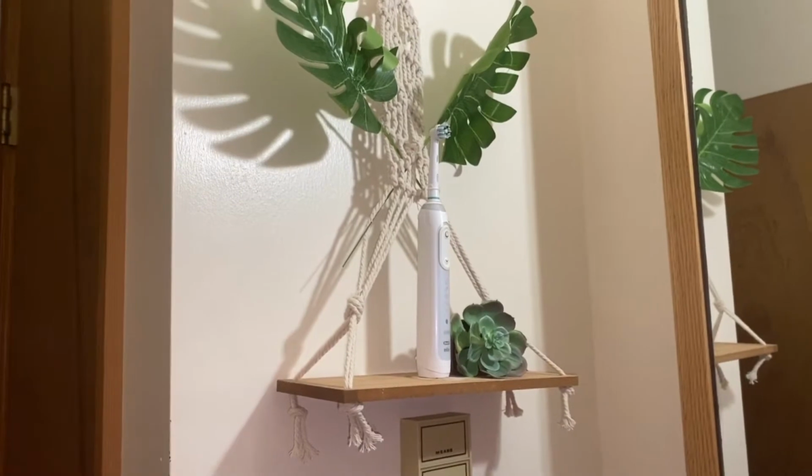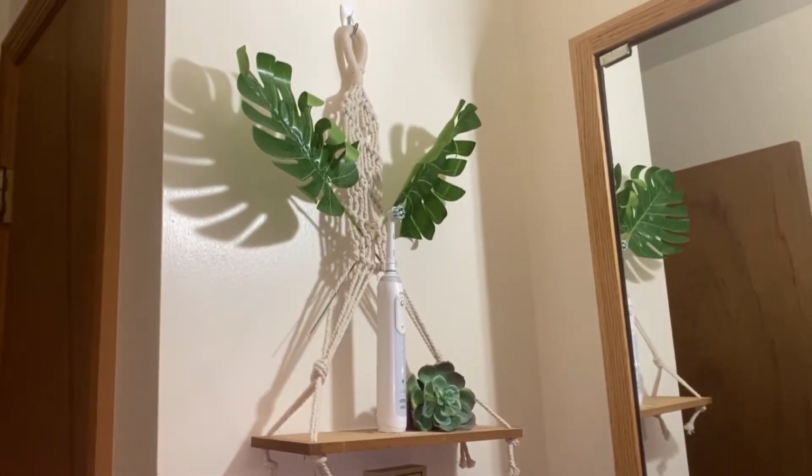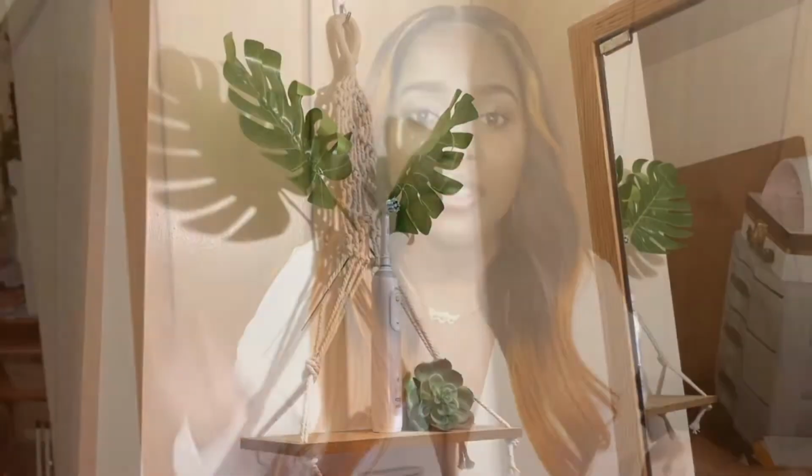There also is another hanging shelf that they have there. My mom picked it up and it's actually in her bathroom. I'm going to be showing an overlay right now as to how she uses that one. I think she has a succulent on it and like her toothbrush. Super cute, $5, can't beat that.